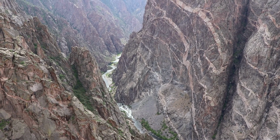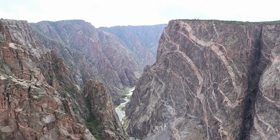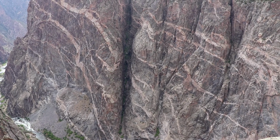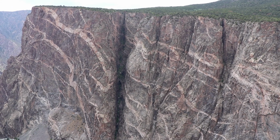There is a perfect close-up view of the painted wall. The very tall one that has lots of pegmatite dikes that almost looks like a Jackson Pollock painting on it. The painted wall is the tallest sheer cliff in Colorado at over 2,250 feet.